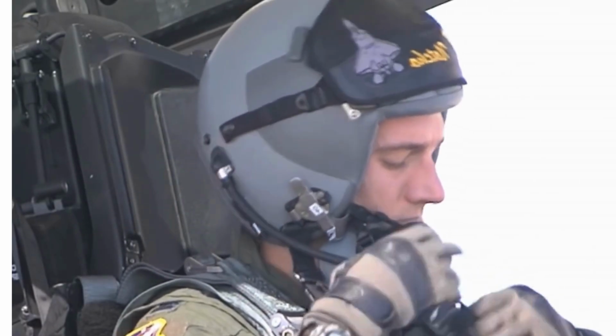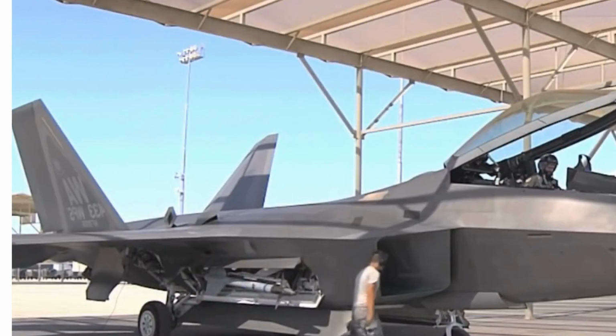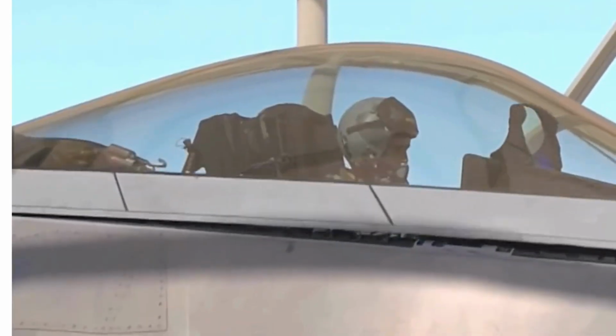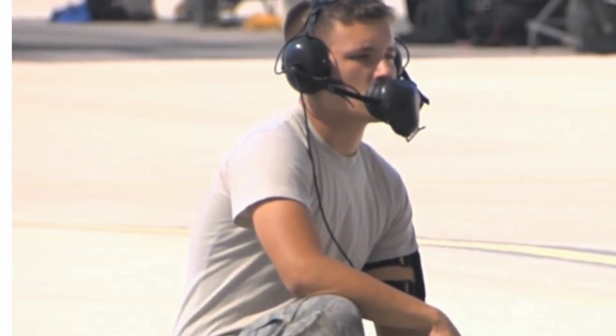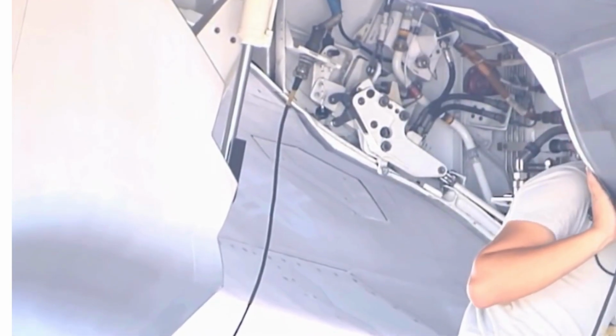NGAD core components: a sixth-generation manned stealth fighter, autonomous wingman drones, aka collaborative combat aircraft, adaptive cycle engines with smart thermal management, AI-enhanced battle systems, directed energy weapons, and multi-domain integration: air, space, cyber, and sea.